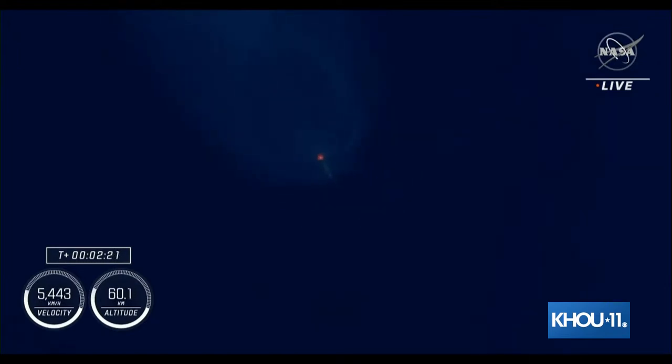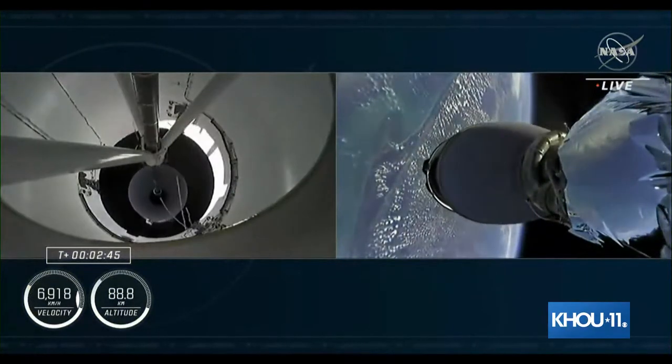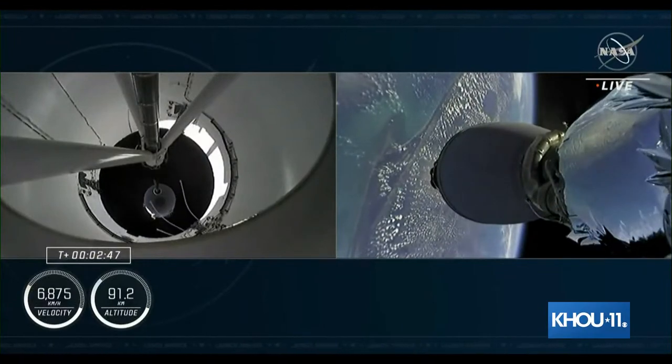Stage 1 throttle down. At this point in time, those 9 Merlin engines are beginning to throttle down in preparation for MECO, or main engine cutoff. Standing by for MECO. And MECO. Stage 2 Alpha. And stage separation confirmed. Copy, 2 Alpha.